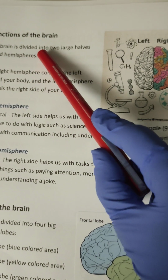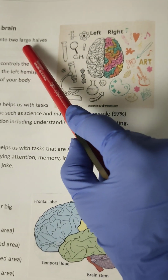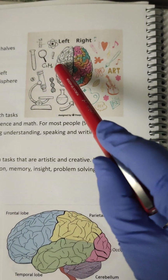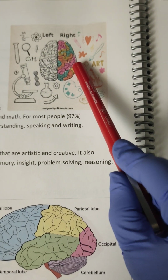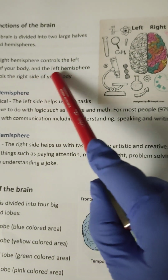The brain is divided into two large halves called hemispheres. Look at this. The left and the right. The right hemisphere controls the left side of your body, and the left hemisphere controls the right side of the body.